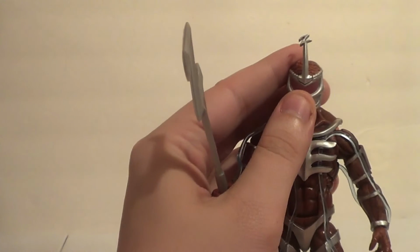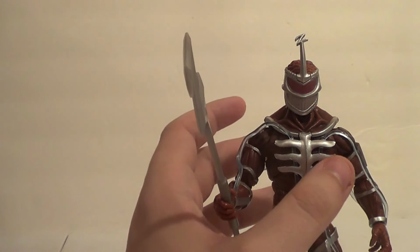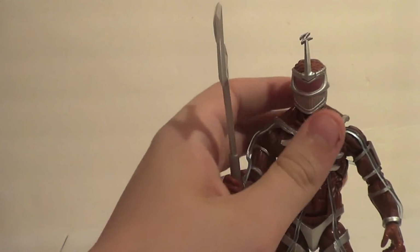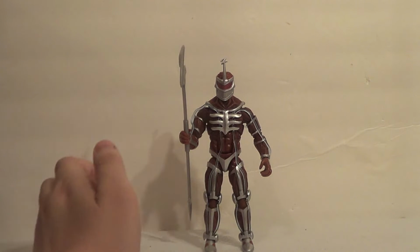But what the fuck was that? Oh no, my Pokemon cards! No! Okay, I'm going to pick up my Pokemon cards, and then we're going to be right back with size comparisons.